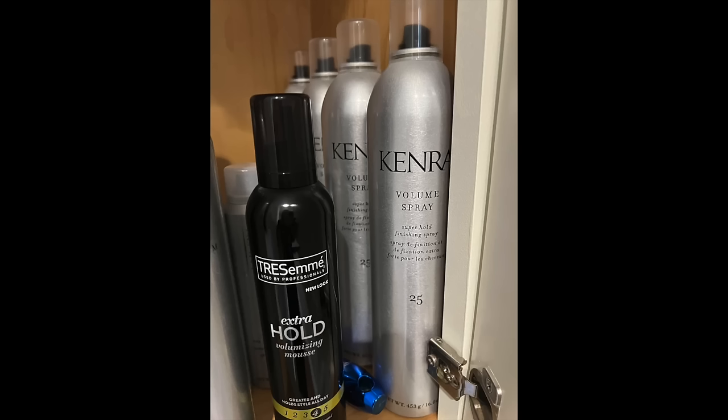And unfortunately, I loved this hairspray for several years, and I have like 4 bottles of it in my cabinet, 4 unused bottles, and it's not cheap, but I am not going to be repurchasing this. I am now using the Kenra Volume Spray 13, which is about half the stickiness and the hold of this one, but it does work very well. I have the Kenra 13 hairspray in my hair right now, and I really do like it.